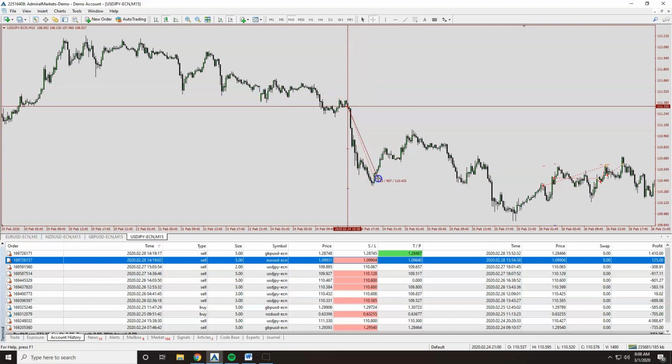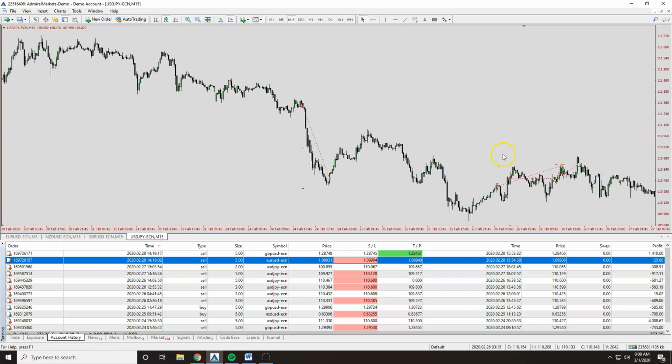So this was a 4% increase on my account. And this is the trade that I won on Monday, but lost Tuesday, Wednesday, Thursday. But because my winners are so much higher than my losers, I ended up break even at the end of the week. Okay.